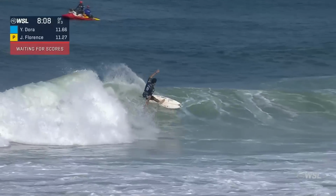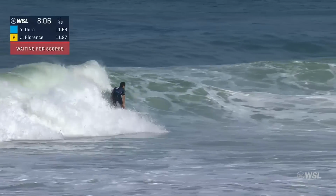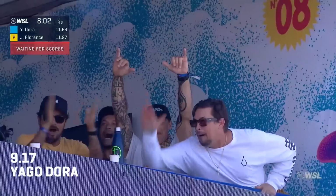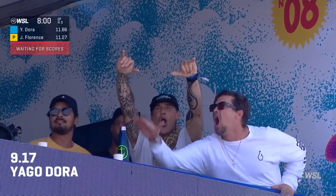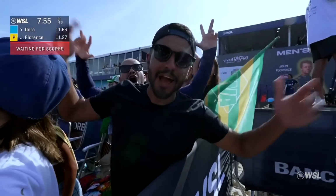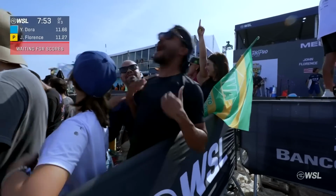Some variety in the line. Great rail surfing by Yago. This wave keeps on giving. Low road on the end here. Claps his hands, and his support squad goes wild, as well as the beach. Yago Dora is going to start running away with this one after this number drops.